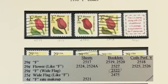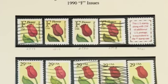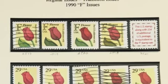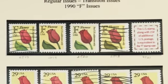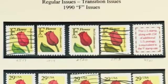Note that in all the F flower stamps, the words "for U.S. addresses only" has been added. It was hard enough for U.S. Postal Service employees to keep track of these stamps, but this was not a stamp we could impose on the rest of the world. There was actually a UPU rule against sending non-denominated stamps internationally, although that rule's gone now. The last stamp on the first strip is an F-rate makeup stamp.